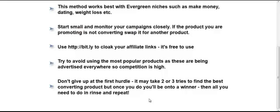So I hope you'll give this method a try. It's very, very effective. The traffic is very, very targeted, and it's very, very cheap traffic. So it's well worth you trying this out as a way to profit between $70 and $150 a day. It's very, very achievable. And that's it.